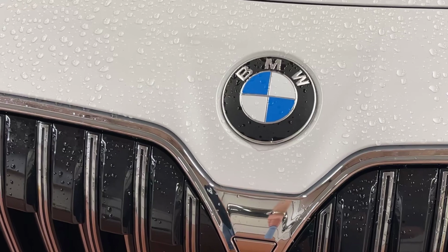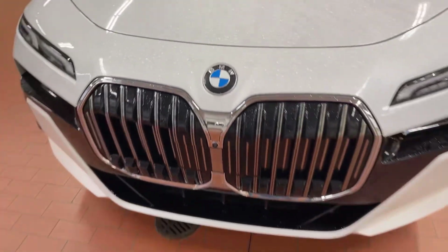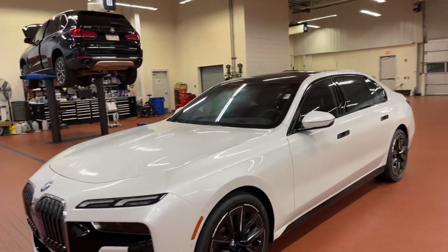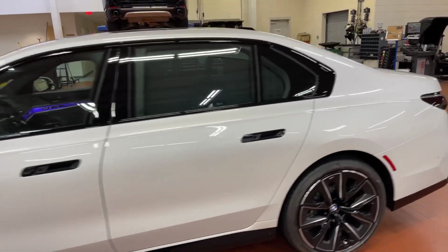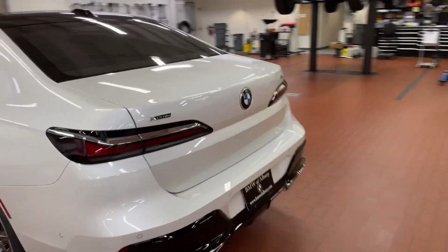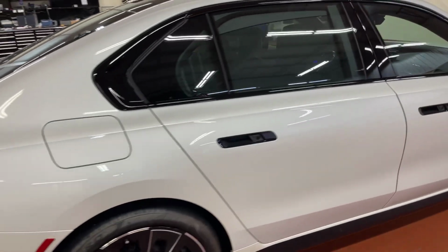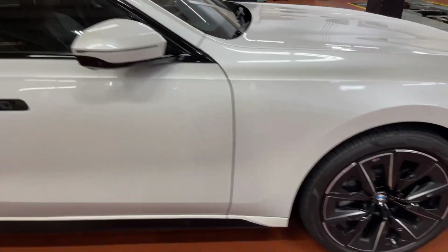This is another BMW, but not just any BMW. This is the new 2023 760 BMW. This is unbelievable when you see the inside. The outside is nice. It's obviously been redone, but it's the inside where everything is really completely and totally different. You can catch a little glimpse right there through the window.